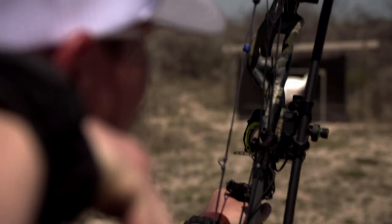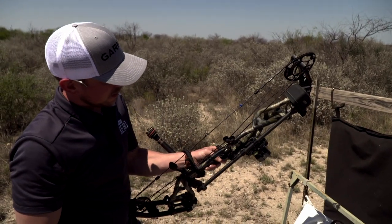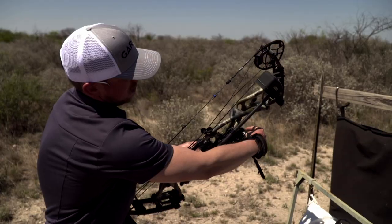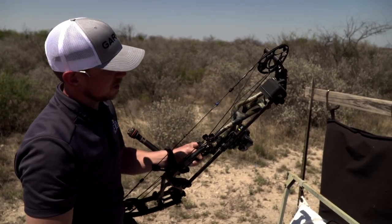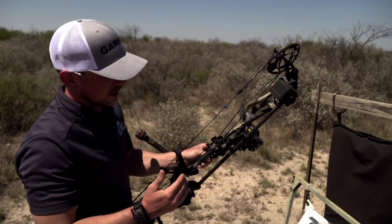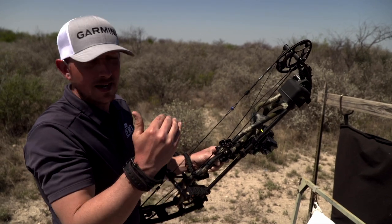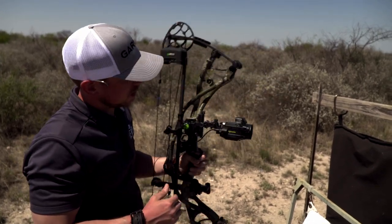So here our grouping's hitting a little bit low, and we're prompted in the sight itself, did the arrow hit the bullseye? So we're gonna say no. And now it's actually giving us specific knobs to turn. Because we're in this initial setup, this first part of the setup, it's just moving the up and down and left and right. So it's asking us to adjust the up and down.